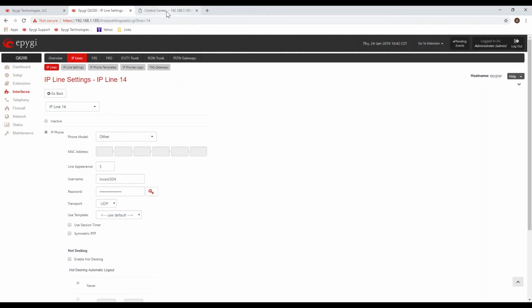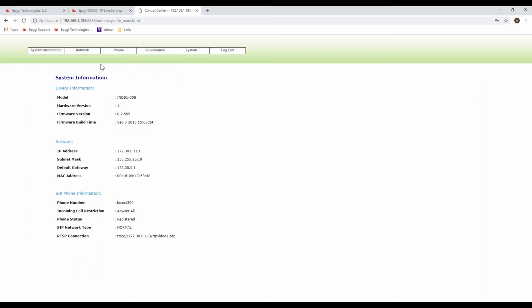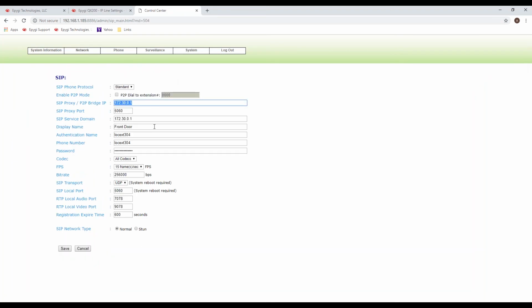settings. And in the SIP settings, you point it, you send it to the IP address of the PBX, 172.30.0.1, and then you give it a display name, username, authentication username, and it has to be the same as the phone number, local extension 304, and the matching password. At that point, the device registers to the system, which I've already provisioned ahead of time.